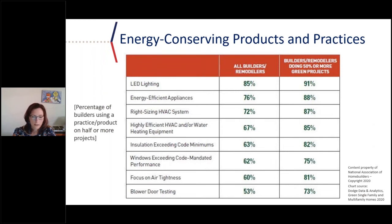So if we go back to all of the products that are being used, let's start with the energy conserving category. Here are the top energy conserving products and practices, with their use now broken out between all respondents and those that are doing 50% or more green projects so that you can see the differences. LEDs, energy efficient appliances, and right sizing the HVAC system are the most popular, and these findings are consistent with the previous green market studies that we've done.